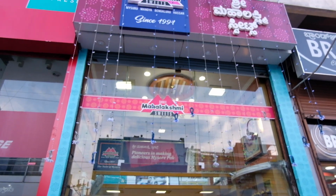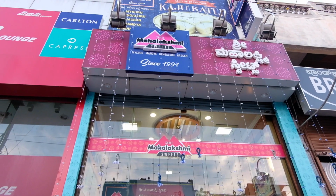Moving on to the next one. The streets are getting busier. It's this one, Mahalakshmi Sweets. It's on a very crowded road. The shop looks tall and a bit narrow.